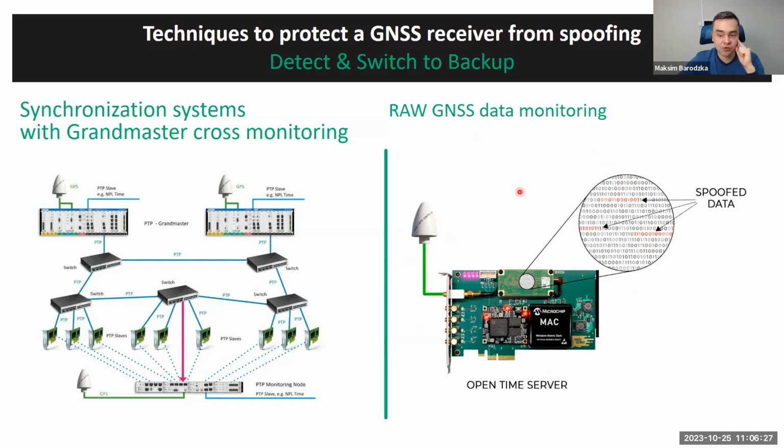If you have access to the raw data coming from a GNSS receiver, you can detect a data anomaly caused by spoofing or jamming, and you don't need to search for spoofing signatures, which is hard enough. You just need to recognize that something is not going as usual. And what are the advantages here? You can detect that something is going wrong before it affects your time server, and it could be a software-only solution without additional hardware. Disadvantages: you need to get access to the raw GNSS data, but this could easily be done for the open time server architecture.